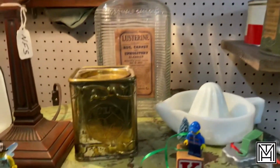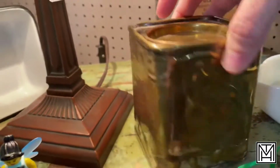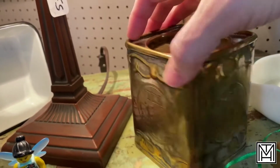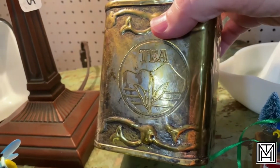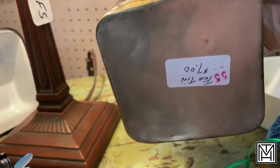But just over to the side in the same booth is this all brass tea canister. I've never seen anything like this. It's got the repoussé designs embossed on it, plus engraved on all four sides with some cool imagery. And it's $7. So that is coming home with me.